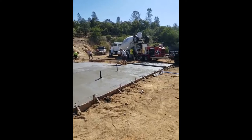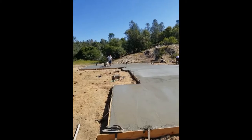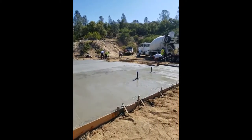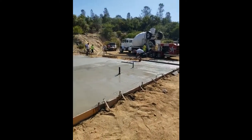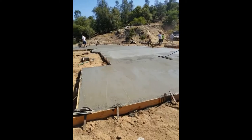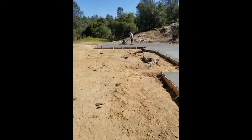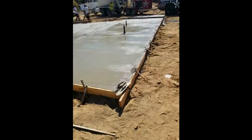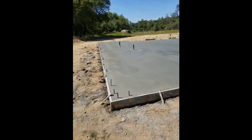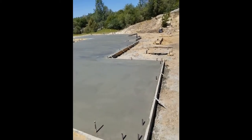Ooh, look at there. Smoothing it, buffing it. Oh man, almost there. It's pretty awesome, pretty awesome. So it's a little after 2 o'clock. It's all leveled and buffed out and all that stuff.